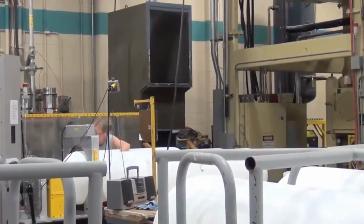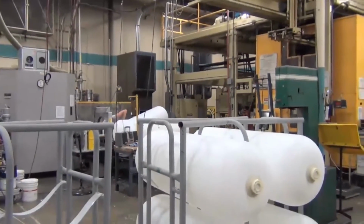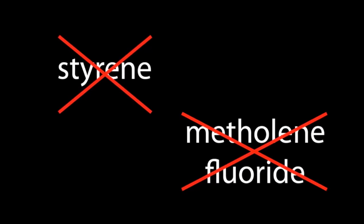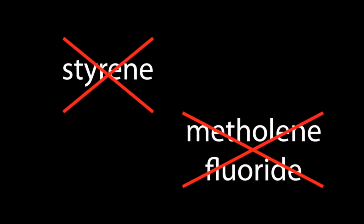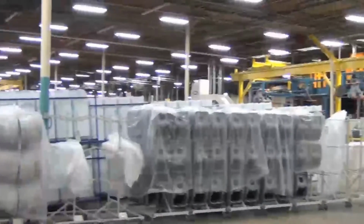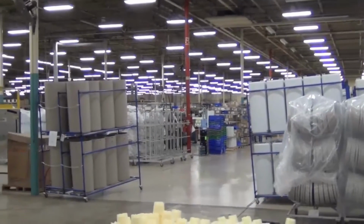Today, we've done away with the ABS liner and the isophthalic resin and replaced it with a polyethylene liner utilizing epoxy and fiberglass. We no longer use styrene in the manufacturing process, and as a result, we've been able to eliminate the need for methylene fluoride as well. Both of these hazardous substances have been completely eliminated from our products.